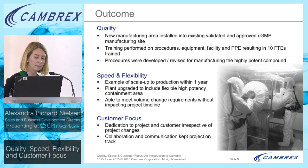Moving on to speed and flexibility. We managed to go through scale-up and production within 1 year. The plant was upgraded to include a flexible high-potency containment area, as you can see on the picture to the right. And also, very importantly, we were able to meet the changes in the volumes predicted by the customer.